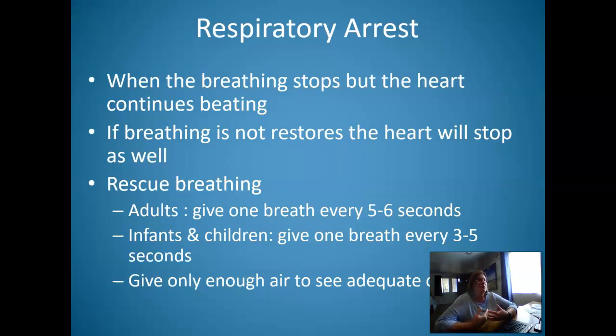So we want to do rescue breathing if the person's not breathing, but they have a pulse. They have a pulse, they're just not breathing. Breathing's the only part we would need to do for them. And with adults, we give one breath every 5 to 6 seconds. And with infants and children, we usually give one breath every 3 to 5 seconds.